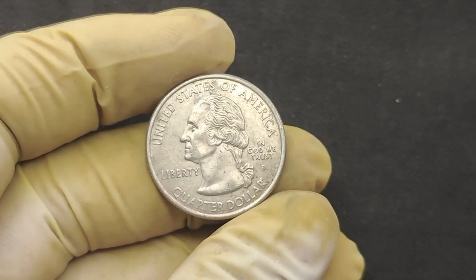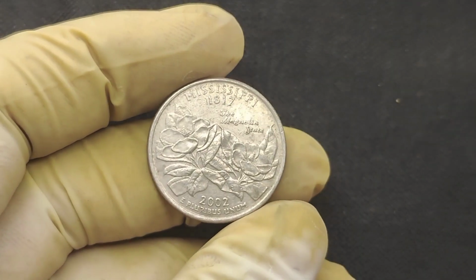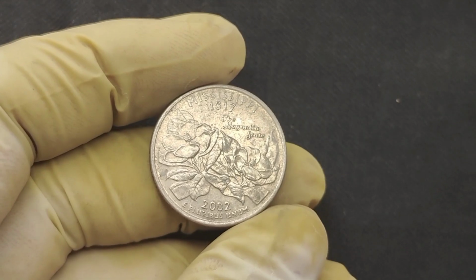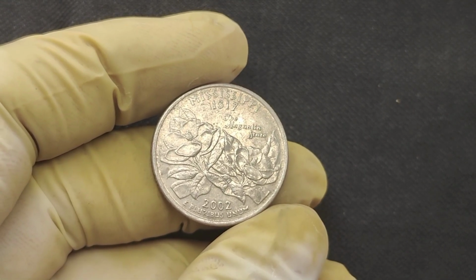Look closely at your 2002 Mississippi quarter for signs of doubling on the date or the words around the edge. If you find one, it could be your ticket to a small fortune.